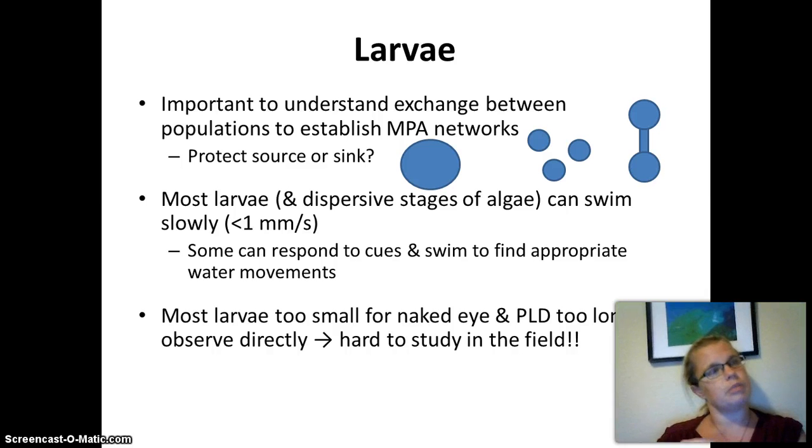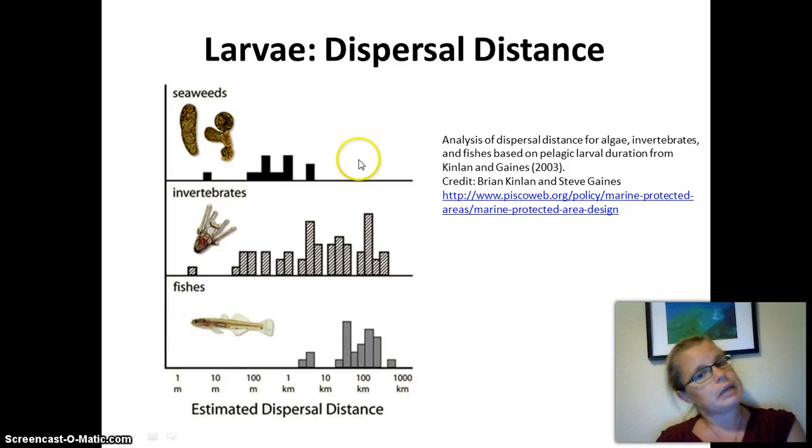So we'll be talking a little more about how on earth we can do this. And this has just been happening in the last 10, 15 years that we've been able to figure out ways to study larvae in the field. Before that, it was all in the lab, or we just assumed it wasn't important because we couldn't study it. Okay, so from the lab work, we do have some idea of the pelagic larval duration of a lot of fishes, and I believe that's probably how they estimated this dispersal distance for fishes, invertebrates, and seaweeds.